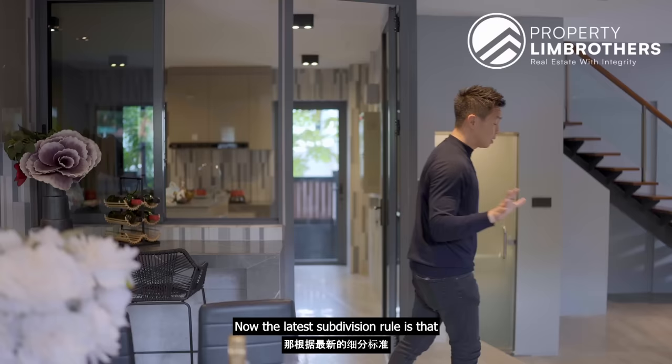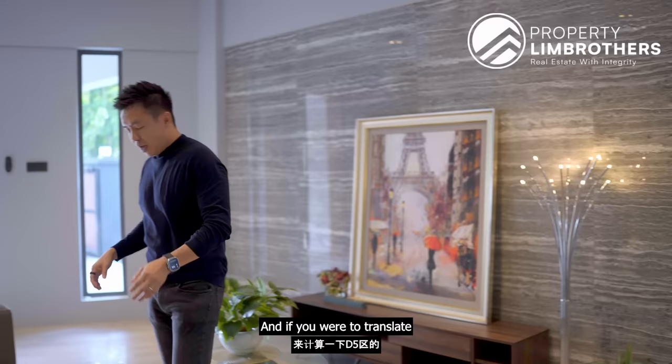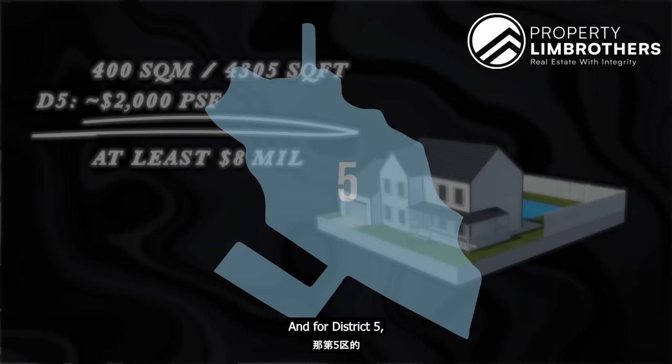Now, the latest subdivision rule is that a detached home must be at least 400 square meters. That would mean that it's about 4,000 plus square feet. And if you were to translate to an average land PSF price in D5, that would be about $2,000 per square foot. So you're looking at landed properties that are at least 8, 9, 10 million dollars onwards. And for District 5, most detached homes are in the range of 10 to 15 million dollars.